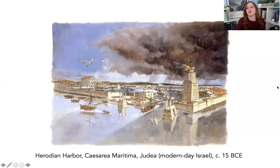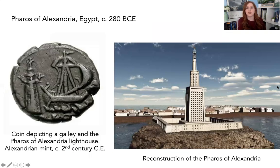And this design, especially the stepped design that we see in Rome and in the East, gets its inspiration from one of the wonders of the ancient world, the Pharos of Alexandria in Egypt. And this is actually a Hellenistic construction. So it's from 280 BC.